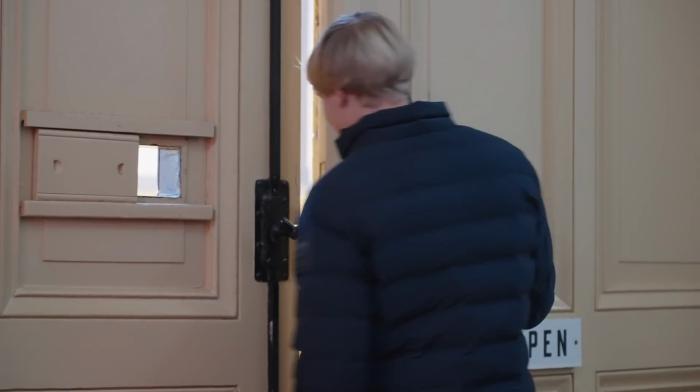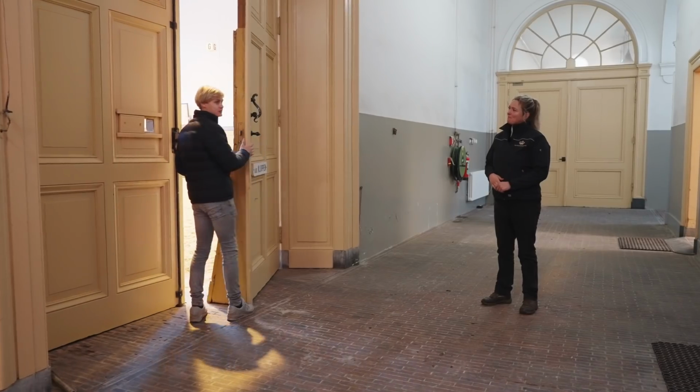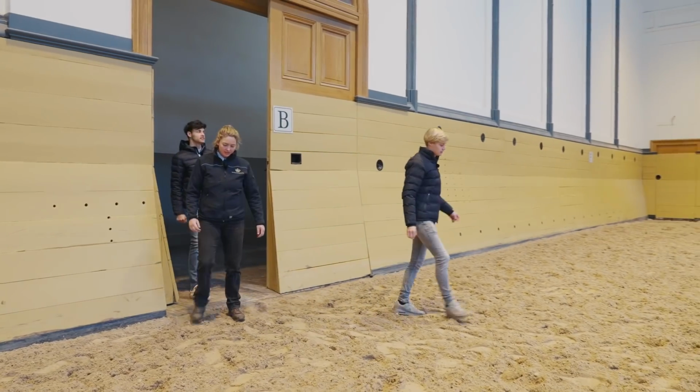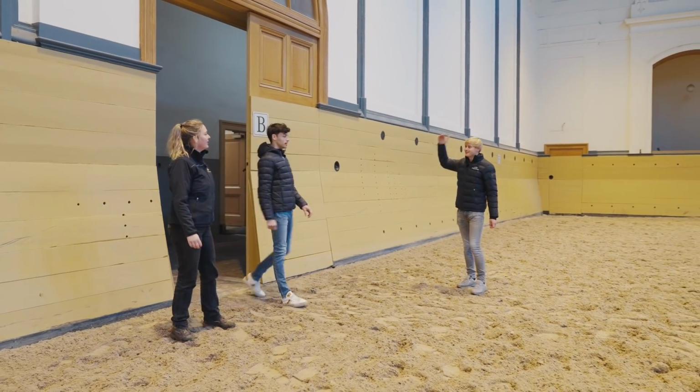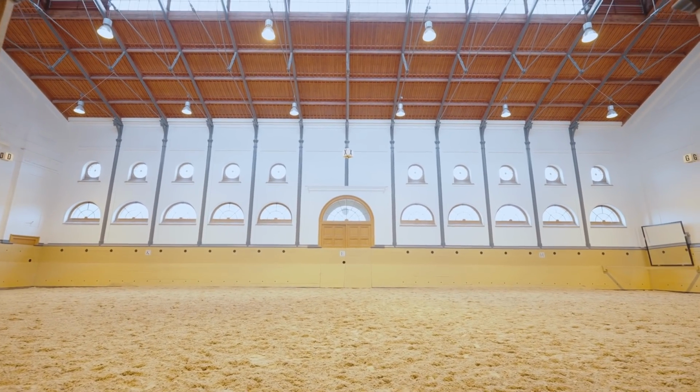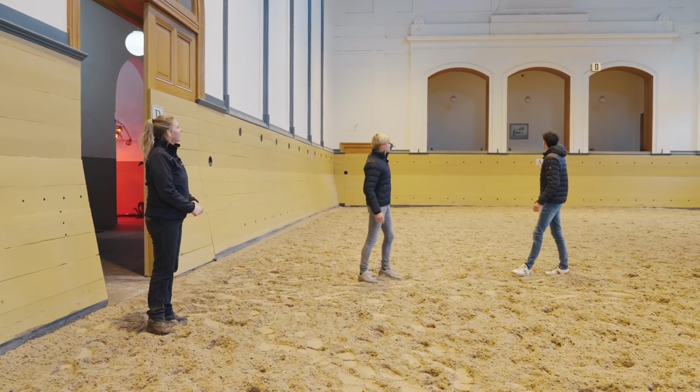And then we open it. Oh wow, this arena is really nice. Jeez. Let's have a look then. Wow, it's incredible. And tall again. Yeah, the height of the roofs around here. What I really like is the seating area.